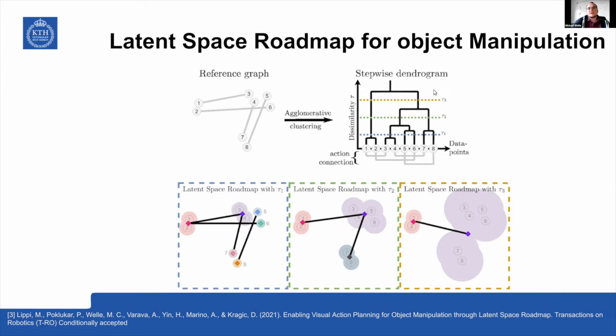Now, in this dendrogram, you can obtain a lot of different clustering configurations by cutting at different tau values, indicated here with the blue, green, and orange lines. Now we can see they result in different graphs. As an example, if we cut with tau 1, then we have 6 separate nodes, clusters in this case, and four edges, and we have a disconnected graph as well, like 8 and 5 are not connected with the others. If we cut with tau 2, we get 3 clusters and 2 edges, and if we cut with tau 3, we get only 2 clusters and a single edge.